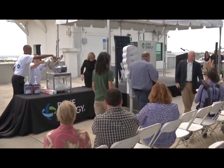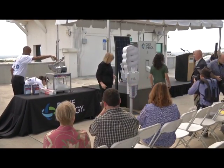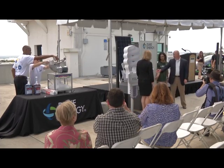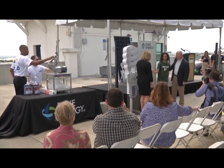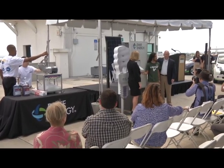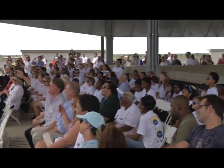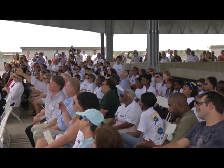David also helps Duke Energy State President Alex Glenn and USF Regional Chancellor flip the switch on the 100-kilowatt solar array. Flip the switch! Flip the switch!